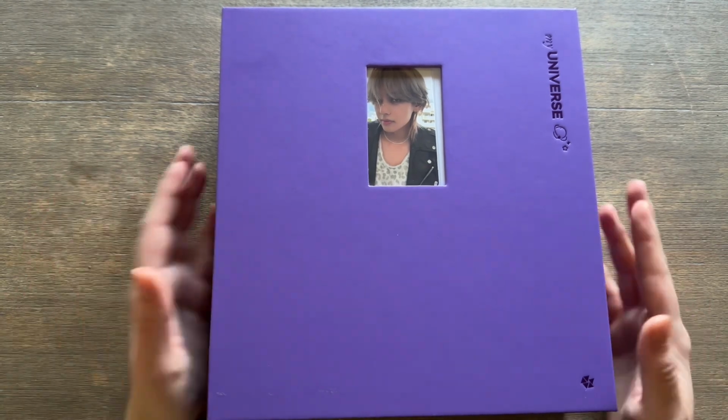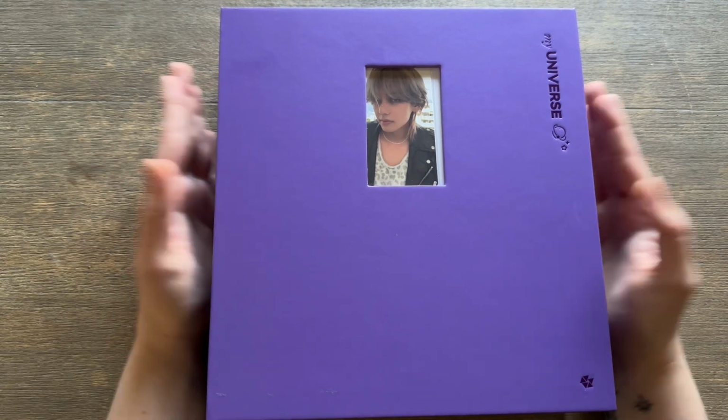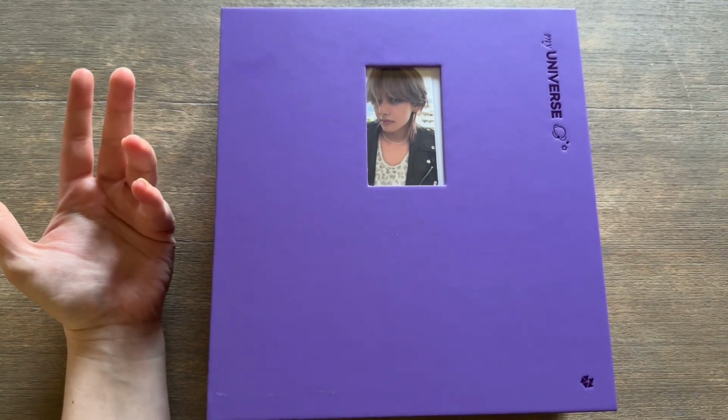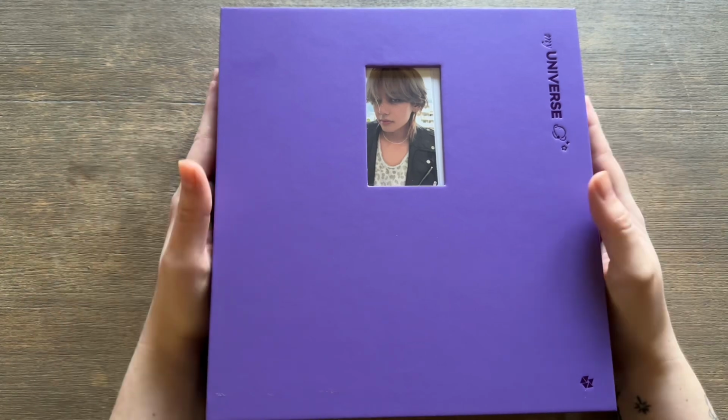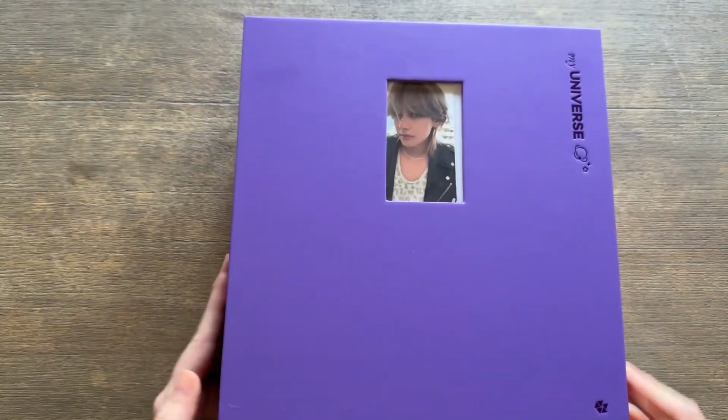Today I'm going to go through two binders, just because I don't want it to be one binder per video. We're going to do two chunky binders from Prism Platinum.